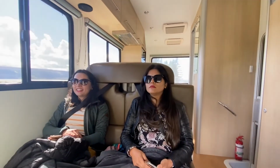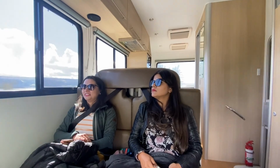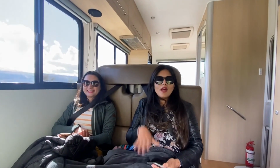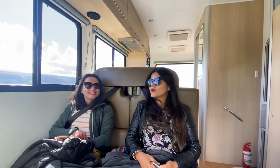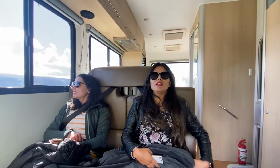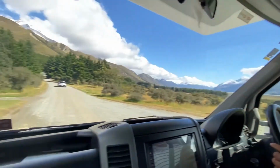Breathtaking view on the right side. Enjoy the view of Mount Cook. Hi, Mount Cook is really amazing. It's beautiful and we are heading towards Lake Tekapo now. Let's go. See you guys.